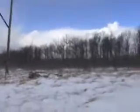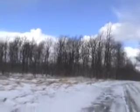I'm at an elevation right now of 2,500 feet, and there's nothing obstructing the wind as it comes out of the west. I got some trees over here, but I gotta be careful because every so often a gust hits and it knocks me off my feet.